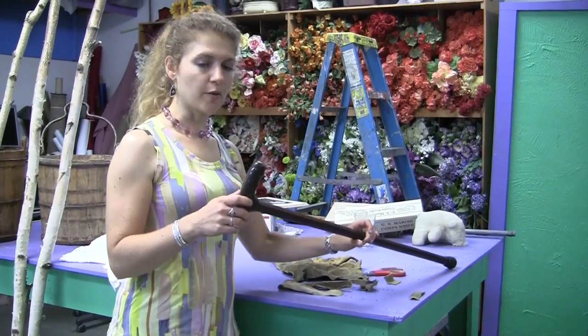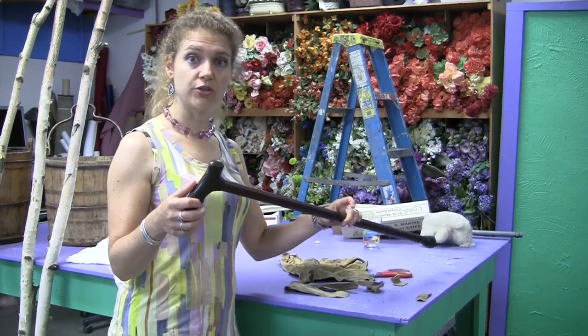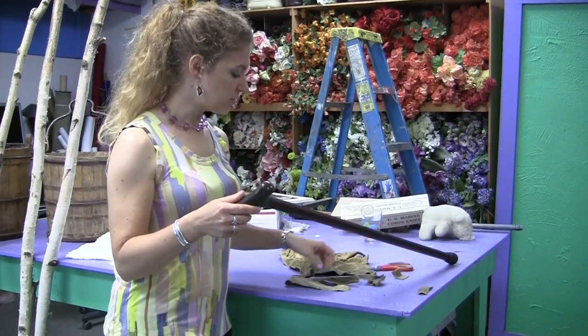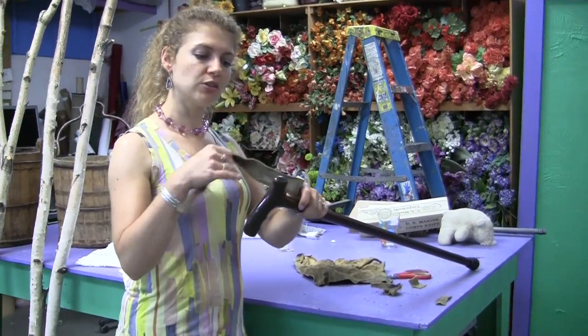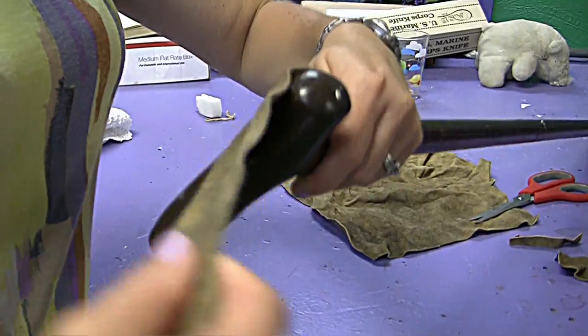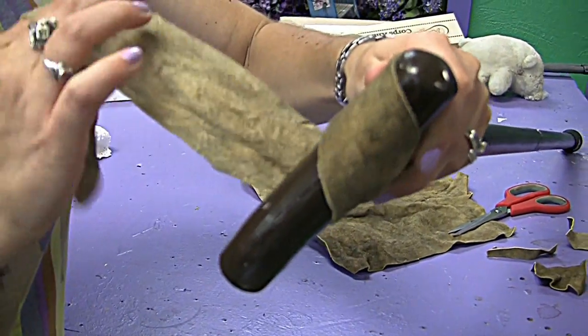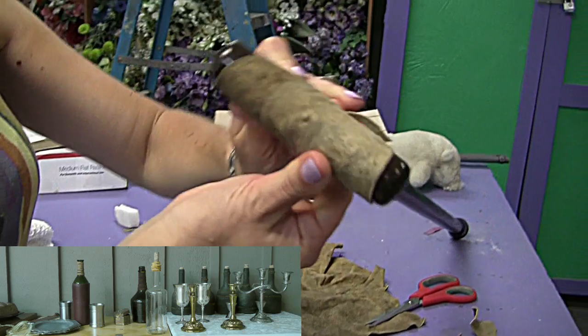Here's another example of a prop that's pulled that I have to do some work on in order to fit it into the show. So you see I've got some lovely beat up strips of leather here, and what I'll do is, this is a plastic handle, which wouldn't be period, so I'll wrap this handle with leather to cover that up, and then it'll fit very well into the show.